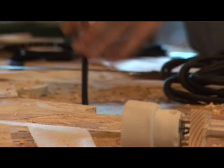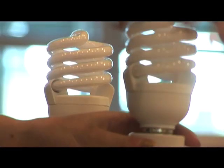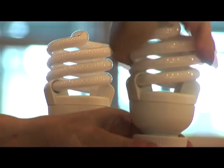We're actually planting these CFL bulbs as a kind of garden that you can actually interact with, walk through, engage with, and play with.